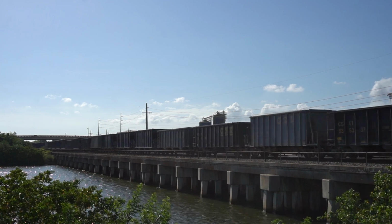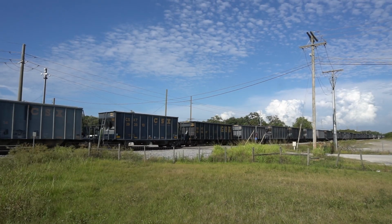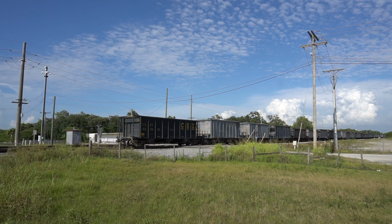By this point, it was about 5:45 p.m., and we had no intentions on staying out much longer as we had dinner waiting for us at home.